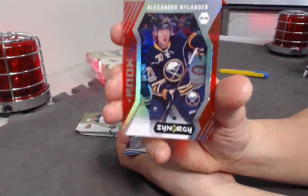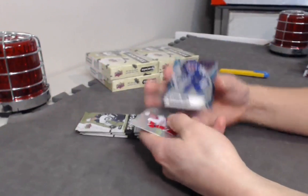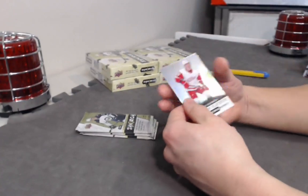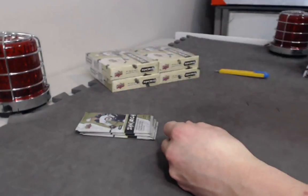Alex Nylander, rookie red, bounty. Next we have a Daniel Sedin, blue. Noteworthy newcomers of Evgeny Svechnikov.